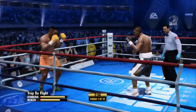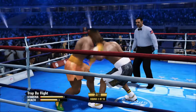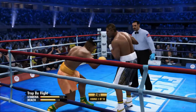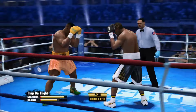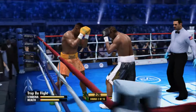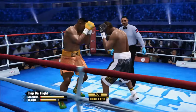Round number three is underway. Double jab by Nichols. Brings the hook that time. And Tyson with a block punch. Oh, he took some damage, but he gave some back with the right hand. Nichols is doing well here with that two-punch combination.